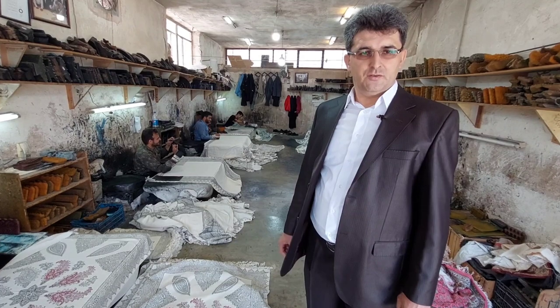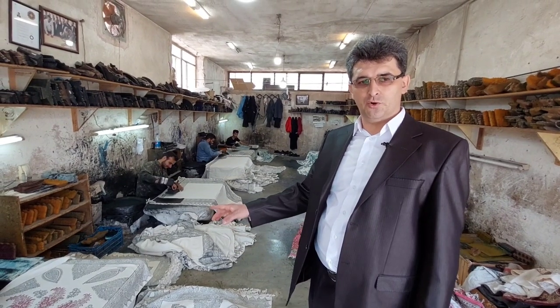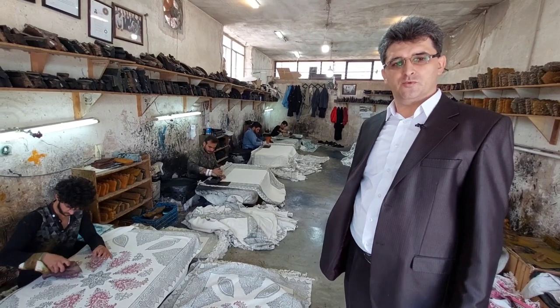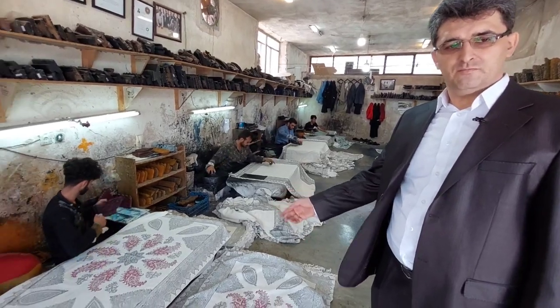Next color is red. The red color is not fixed because we only want to control how much color is placed on the work. The red color is composed of Katira and aluminium sulfate, or alum. In Farsi it says zaj, which is a mineral.